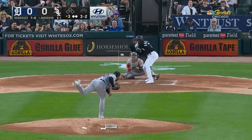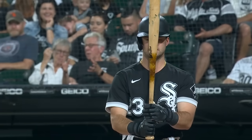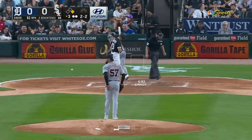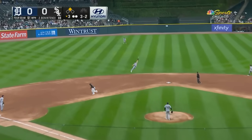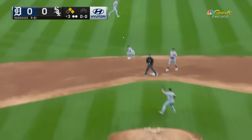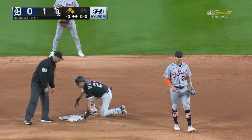Tim with 2 outs. And it's inside for ball 4. Tim works a 2-out walk, and Andrew Benintendi will hit for the second time. Another 2-2. This gets behind Rogers, and Tim will waltz down to second base. And a base hit. Here comes Anderson. The throw to the plate by Meadows will be cut off in front of the plate. And safe at second is Benintendi.